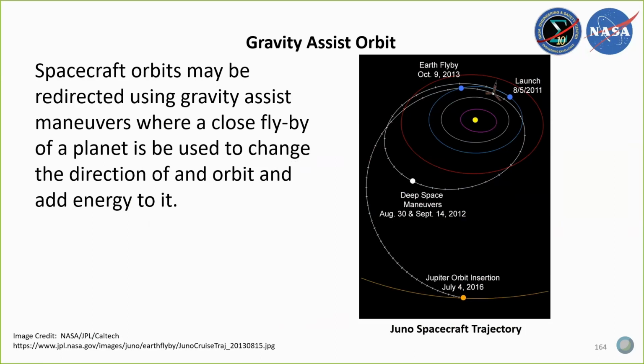Gravity assist orbits, you use those by redirecting an orbit by making a close passage to another planet. This is an example of the Juno spacecraft, which is now at Jupiter. It was launched from Earth on August 5th, 2011. It went around the sun once and then made another pass by Earth on October 9th. By making those passes, it injects additional energy into the spacecraft. It actually robs energy from the planet, but it's such a minuscule amount that Earth would never know it. You use these so that you can give the spacecraft enough energy to reach its destination.